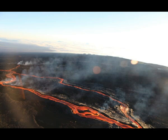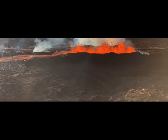current alerts, rising gradually more than 4 kilometers above sea level. It's the largest active volcano on our planet.